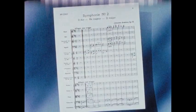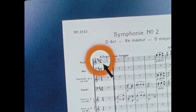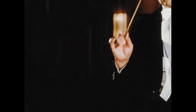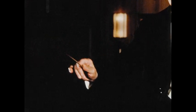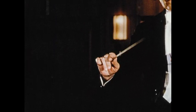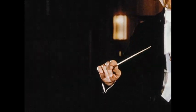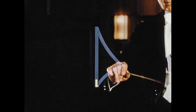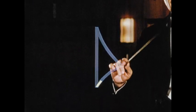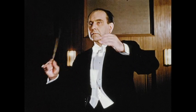Here on the score of Brahms' Second Symphony is a 3/4 time signature, 3 quarter notes to a measure. Here, our conductor is beating this 3/4 time in a very precise manner. 1, 2, 3. 1, 2, 3. Actually, style will vary greatly among conductors.